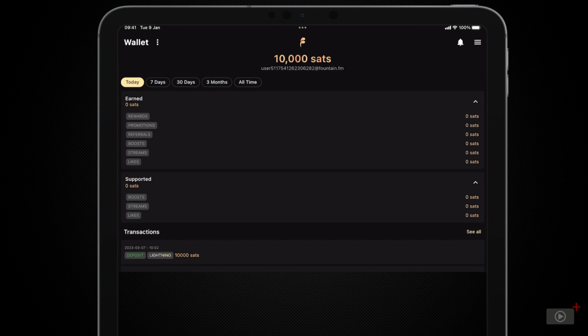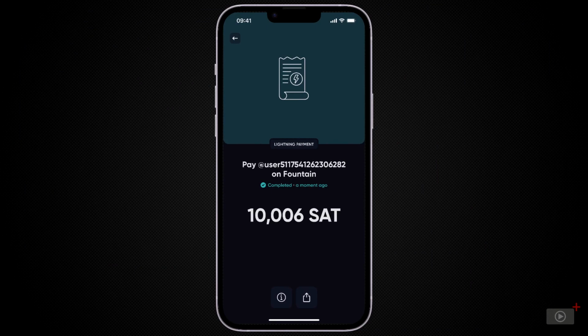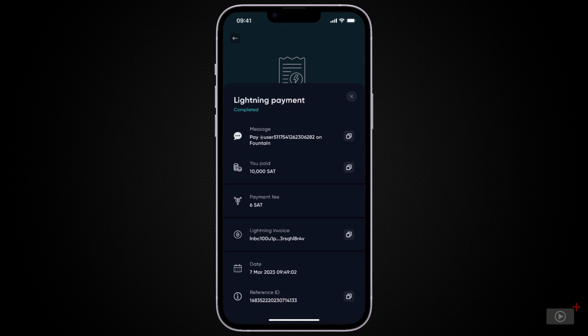Let me just quickly go back across to the BottlePay wallet to see what it looks like on there. As we saw before, the actual transaction total value was 10,006 sats. Those 6 sats are the fees to make the transaction. So as we can see in the information button, we've got who the payment was to, how much we paid, and the payment fee, which is 6 sats.